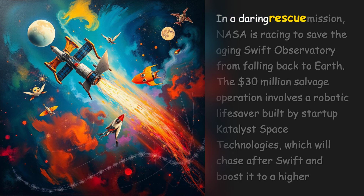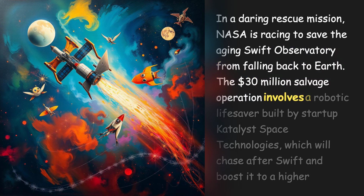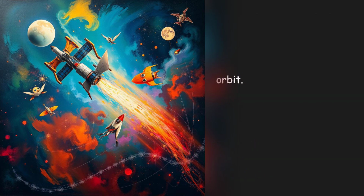In a daring rescue mission, NASA is racing to save the aging Swift Observatory from falling back to Earth. The $30 million salvage operation involves a robotic lifesaver built by startup Katalyst Space Technologies, which will chase after Swift and boost it to a higher orbit.